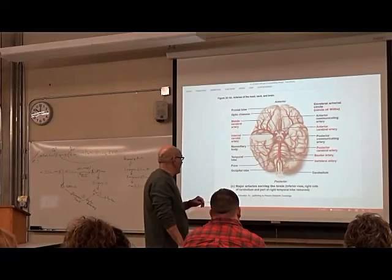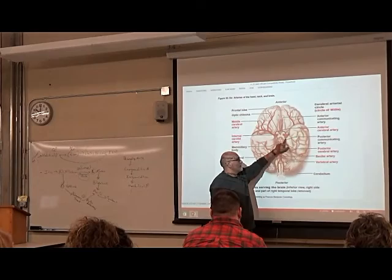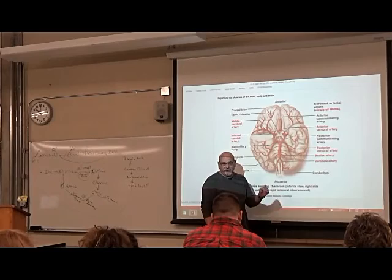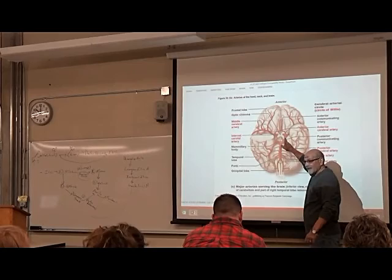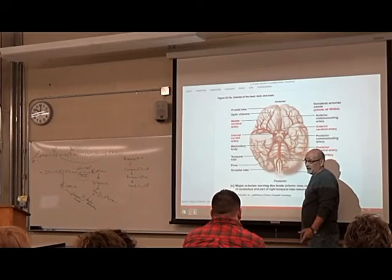Look at right here, following the lateral arch of the circle, the communicating artery here. So they say, well, the posterior communicating artery has suffered a lesion. What would I see in vision? What do I have sitting here? Optic tract. You can figure that out. Medial vision on one eye, lateral on the other would be affected.